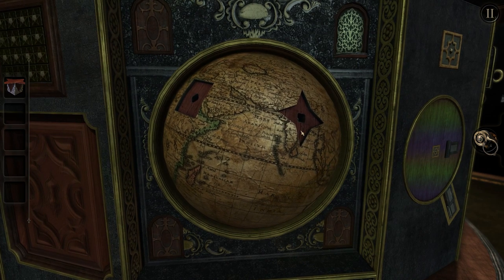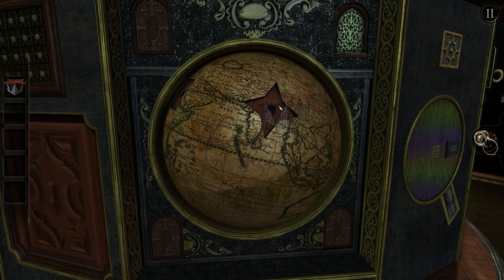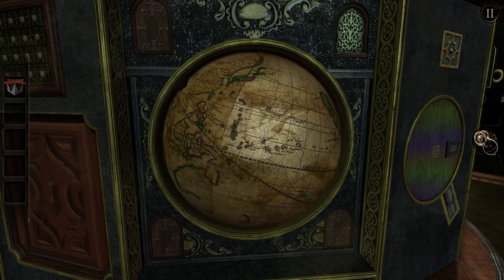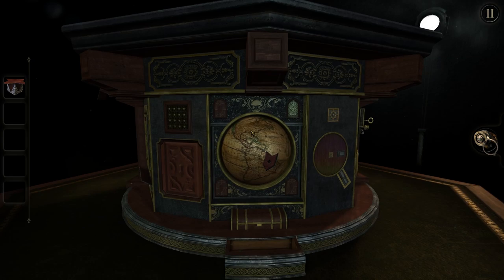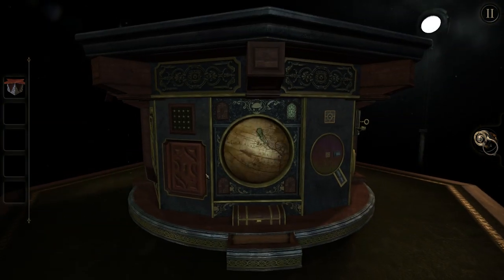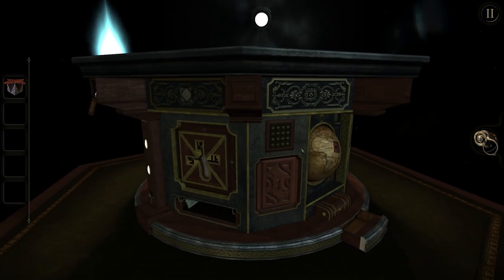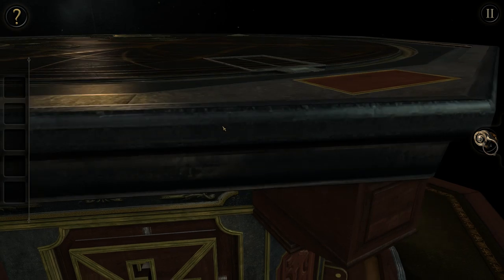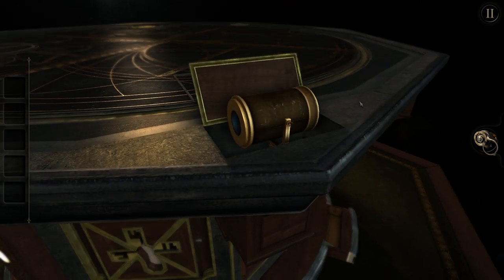Here? No, it's not a map piece. Yeah, it's not a map piece. It's gotta be flat. Like this one. Oh, look at that. It even keeps spinning even after you leave. Oh, here we go. Sweet, one more.